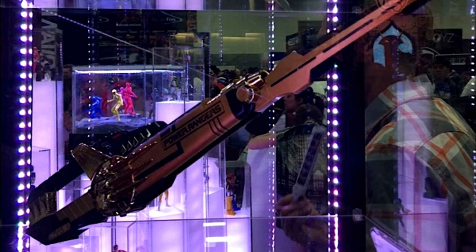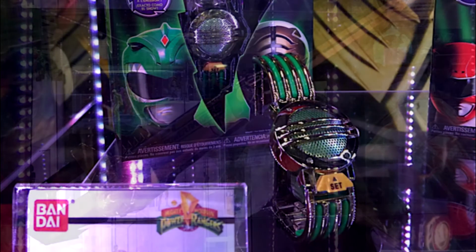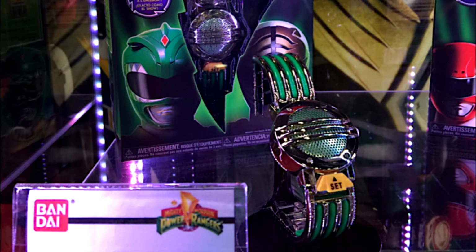So that's the Blade Blaster, and this isn't new either, but it's hitting stores now. They had it on display obviously, but this is the Legacy Communicator. It's the Tommy Oliver edition with the green and white bands. It sucks that they couldn't just put the green and white bands in the box of 5 Rangers. They made you buy a whole other communicator for that. But marketing strategies, I guess. But anyway, so that's the old stuff. Now let's go ahead and get into the new stuff.